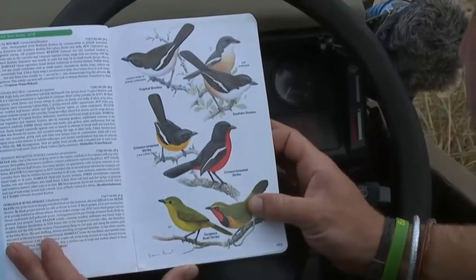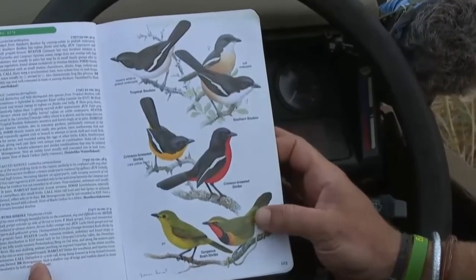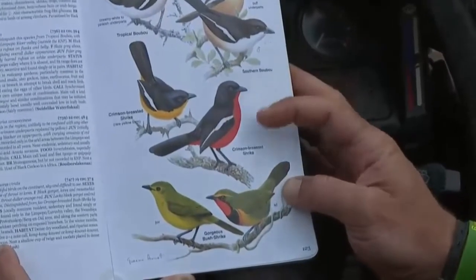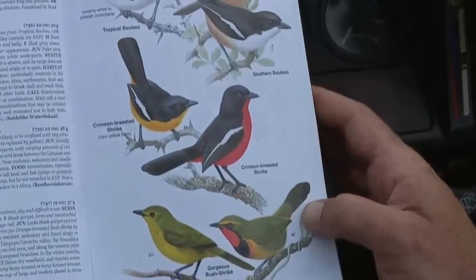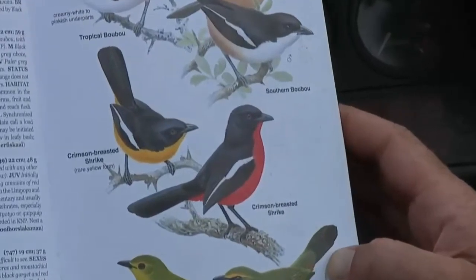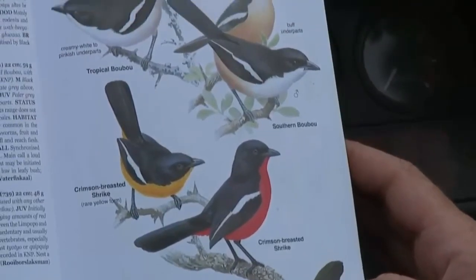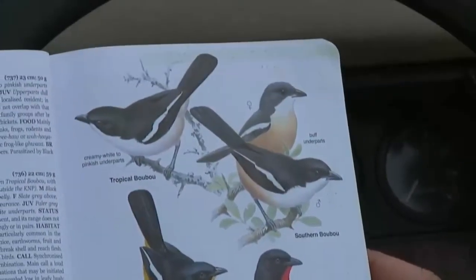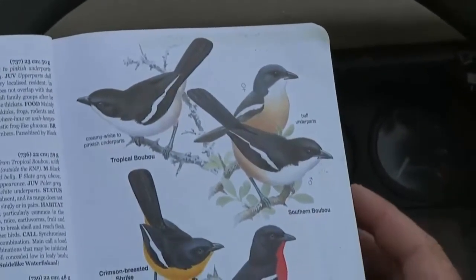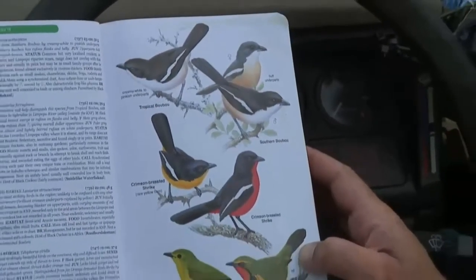The gorgeous bushshrike at the bottom, which is a beauty. And sadly, one we don't see this far south in the Kruger is the crimson-breasted shrike. So not a bush shrike, but also a very pretty bird. And for those of you who are interested in the birds, it depends a lot on the specific area of the Kruger National Park that you would go to, depending on what birds you would like to see or hope to see.